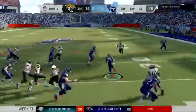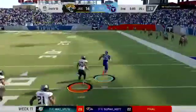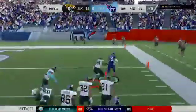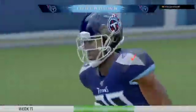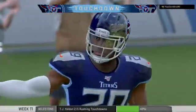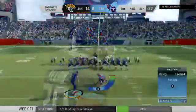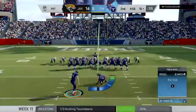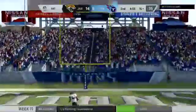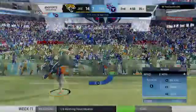On second down, here's Yeldon. Oh, he's got some breathing room. And he will score. Touchdown, Titans. T.J. Yeldon. His third touchdown now on the year, as they are now on the board here in the first half. They were already down 2 scores early. They needed something to try to stem that tide, and that certainly qualifies. A big play to get them in the end zone.